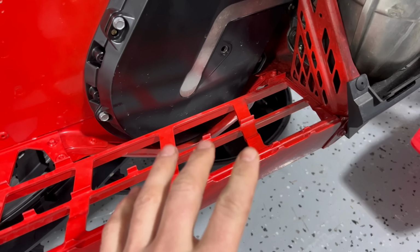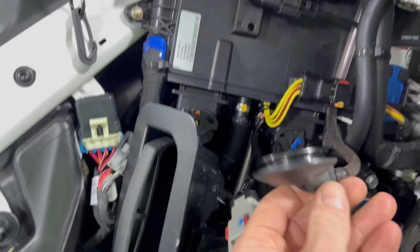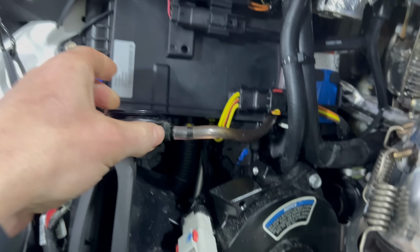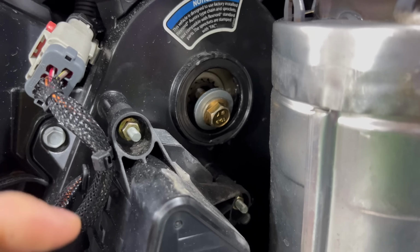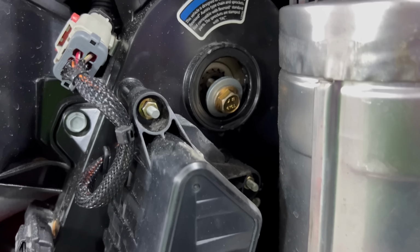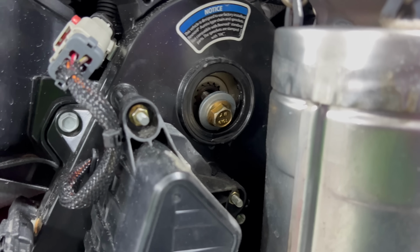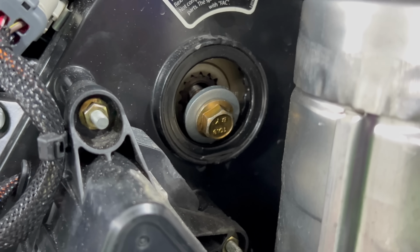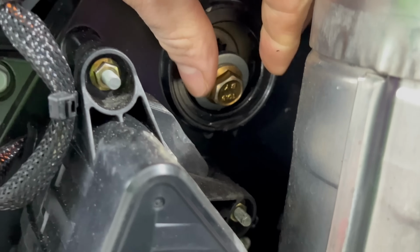And look at what I stumbled on. I drained the chain case oil, then I removed this top little cap. And as soon as I pulled this cap, look at what I found. The top bolt, which holds the top gear on, as you can see behind, literally just fell out. I haven't even tried to grab it yet.